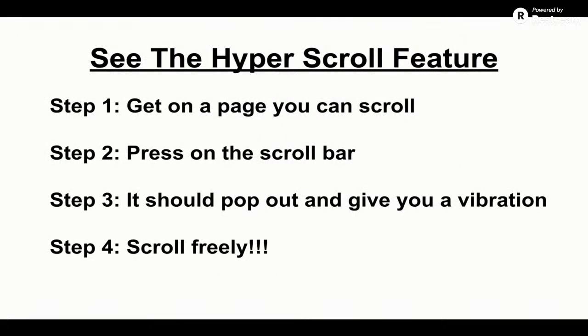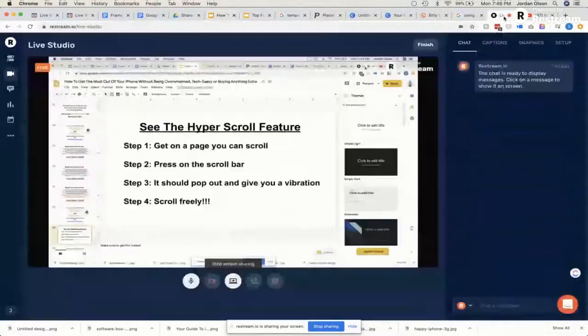Now, everyone, since you made it through this entire web class, and I'm so grateful for everyone who is watching, I'm going to show you the hyper scroll feature. This stuff is so cool. I freaking love when I found this out. I actually found this out about 3 months ago, and it changed the way I use my mail, changed the way I use my messages, changed all that. Here is what you do.